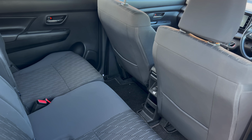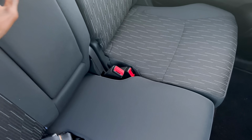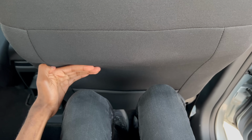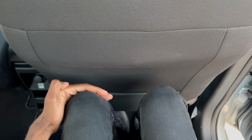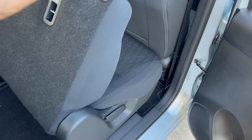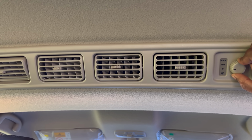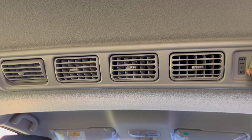In the second row, space is not a problem. There's a flimsy center armrest, but it's the thought that counts. This is me sitting behind my driving position, and you can slide and recline the seats if you want to. There's some air vents on the roof with a knob to control the fan speed.